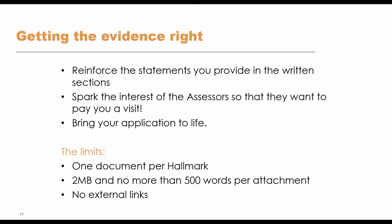We absolutely want people to share best practice, because if you don't shout about the fantastic things that you do, no one would know about them.